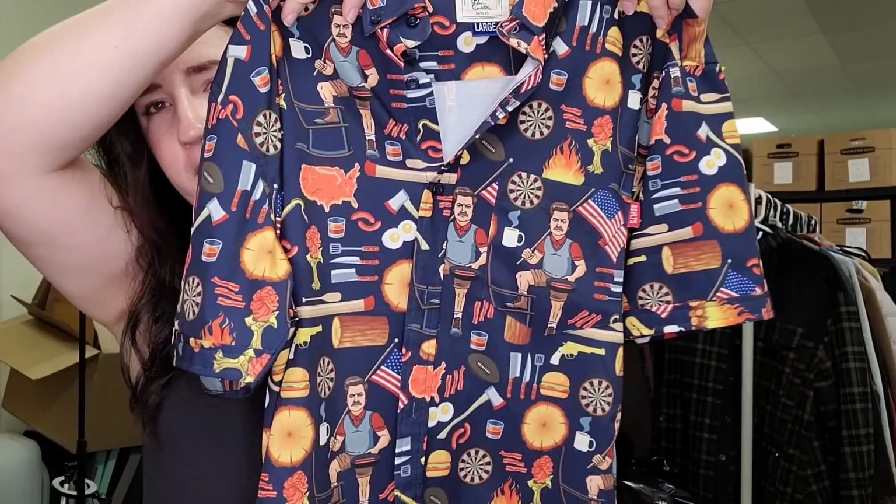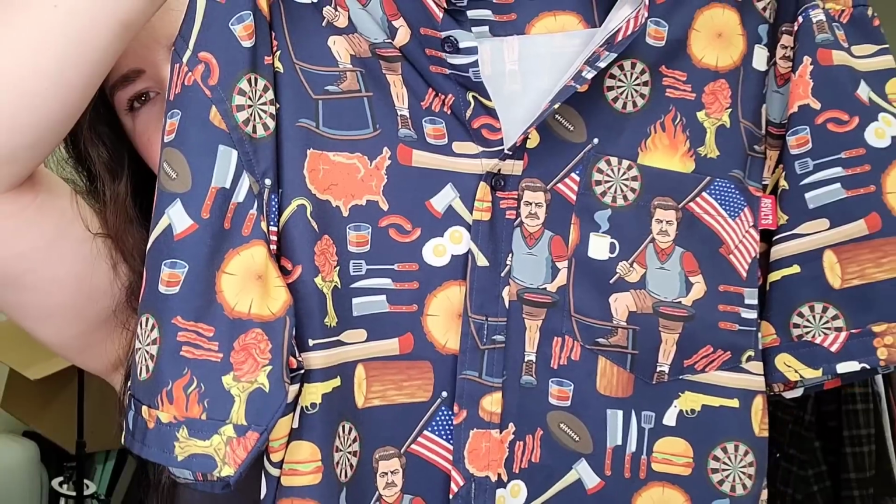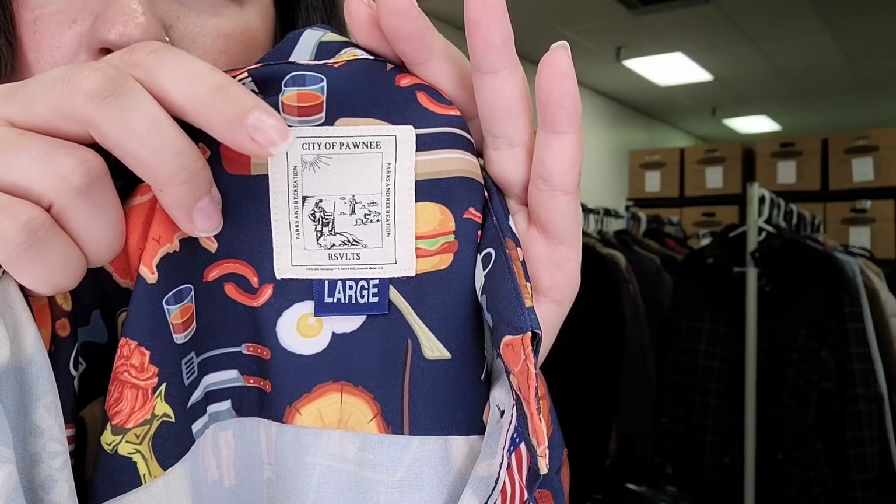Okay, I'm sure out of my almost 15,000 viewers now that somebody watches Parks and Rec and can appreciate this. Look at this shirt, you guys. It's amazing. Got Ron Swanson there. Got all kinds of stuff from the show. So this is called City of Pawnee. I don't think that's the actual brand name, but that's what the tag says. Oh, the brand name is RSVLTS. I don't know how they pronounce it, but I looked up the shirt.